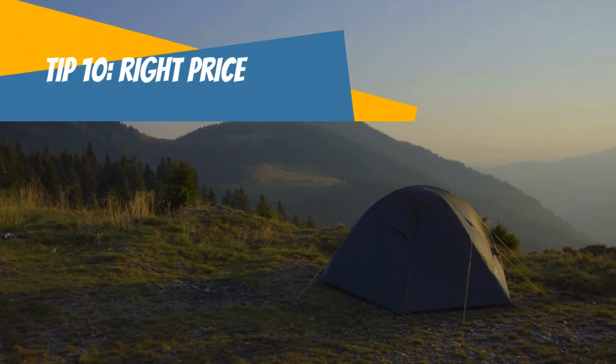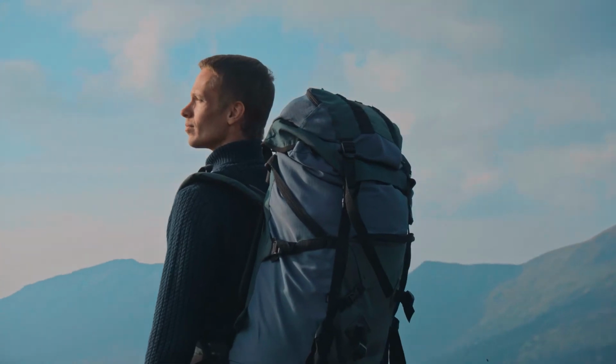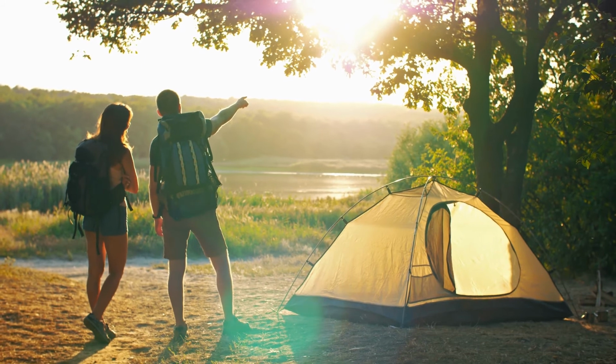Tip 10, price it right. One of the most important things to do when selling your campground is to price it correctly. It's important to use a broker who understands the market and understands how much your campground is worth. This is because they will be able to help you price your campground correctly and ensure you get the best possible price. They'll also assist you in ensuring that only reputable buyers are bringing you offers, and they will make the transaction go smoothly without having to put out a whole lot of effort.